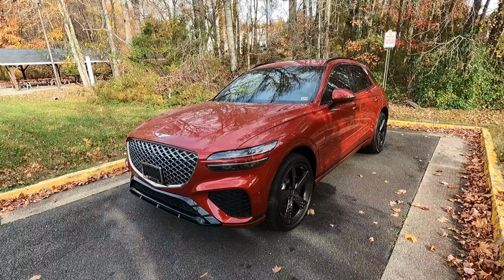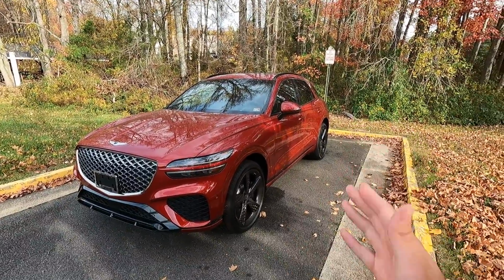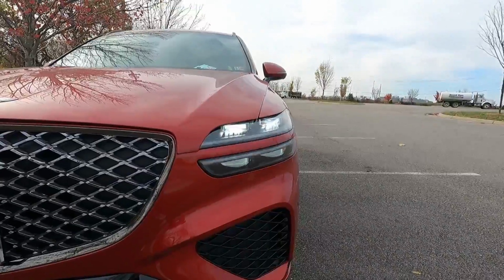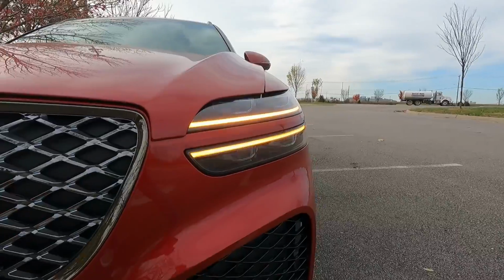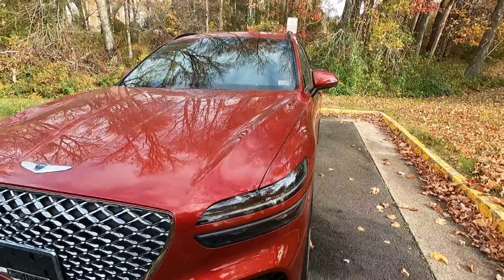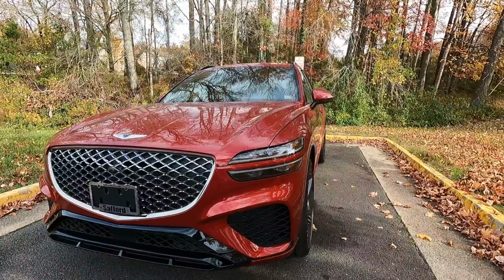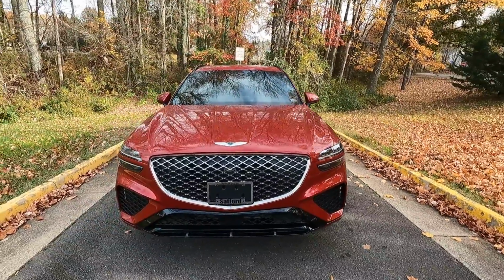Moving on from there, we're going to start with the headlights, then I'm going to work my way down and around into the back end of this vehicle. As standard with the Sport Prestige, you get LED headlights with high beam assist, as well as LED daytime running lights and LED turn signals. I also wanted to add that you do get a black headlight bezel as well. But taking a step back, you can see all those body lines there on the hood. I love how sharp those body lines are, and it just adds to the aggressive appearance of the GV70.